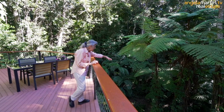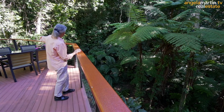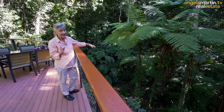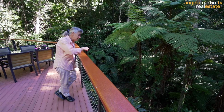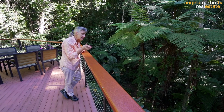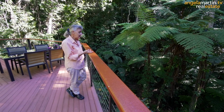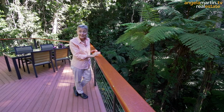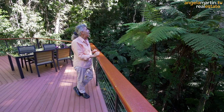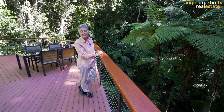And down here we've got a seasonal creek, and you can actually walk down the steps, believe it or not. There are steps that actually take you all the way down to the bottom. And again, it's not fully fenced, but the yard around the house is fenced for pets, so you can have dogs or whatever you want, and they're not going to run into the rainforest. It is just amazingly beautiful. Let's go and have a look at that studio.